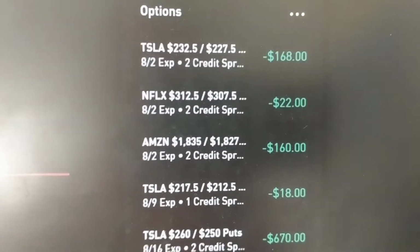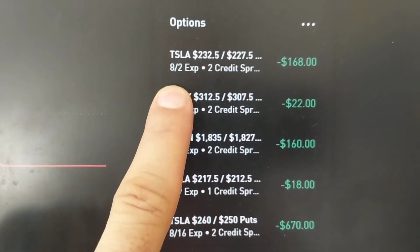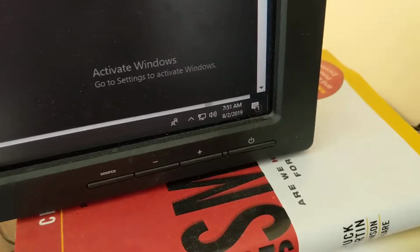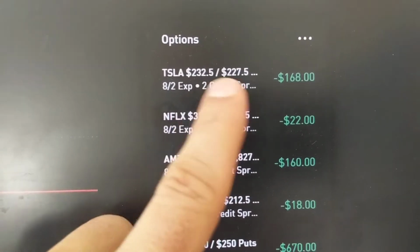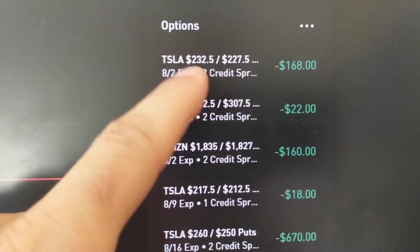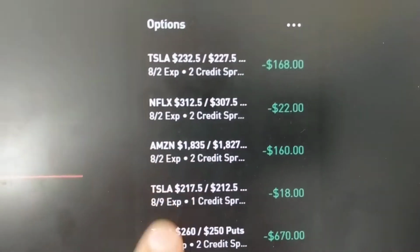This is how the positions will look, in Robinhood at least. This is the Tesla expiration date today, because today's August 2nd, right down there. So this is going to expire today. This is two positions, a credit spread. This is 232 to 227. These are both to 50.